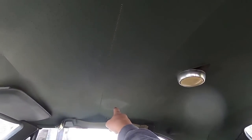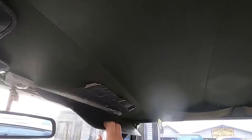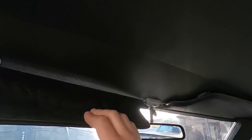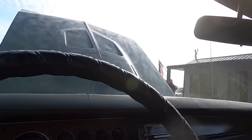Coming up towards the front though, it actually looks pretty good. You got a little spot right here. Looks like somebody's cleaned on. Oh, big patch there. That's some tape. This side's all right. Let's go ahead and start her up.